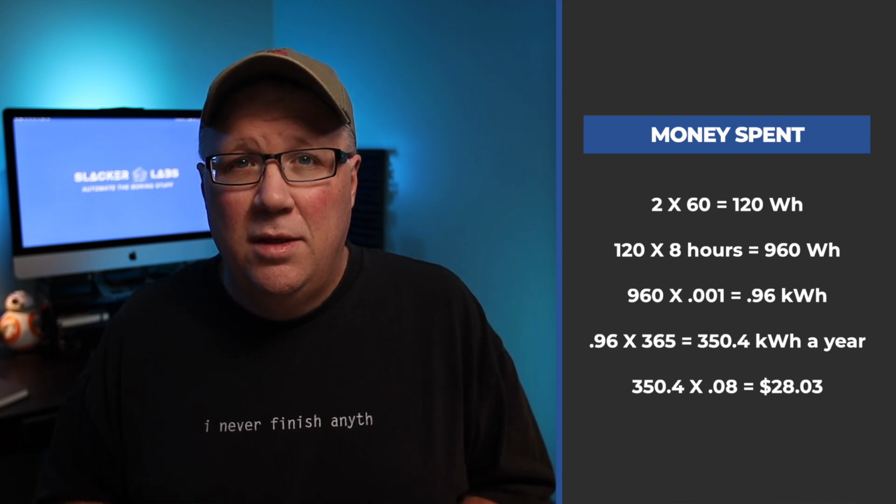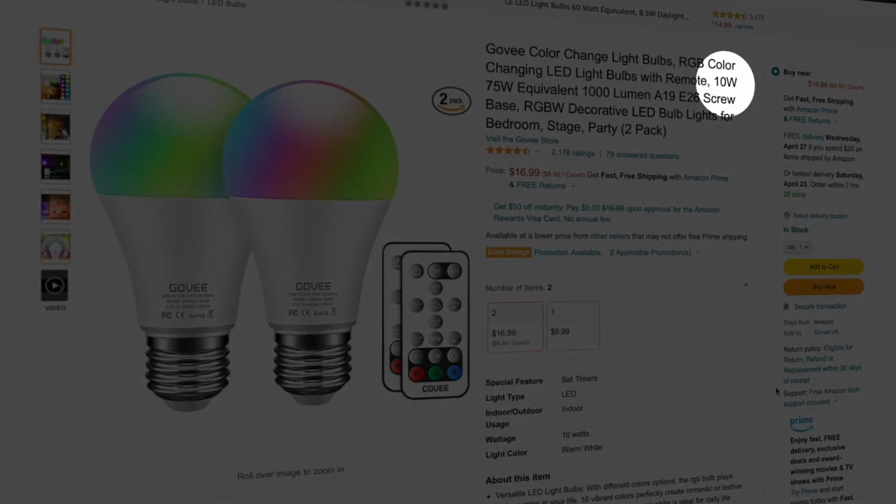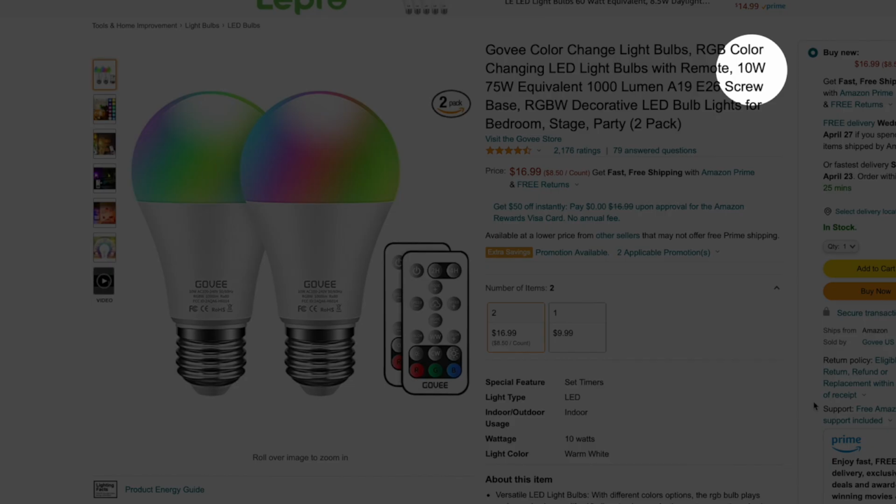So recently, I swapped out those 60-watt bulbs with some Govee LED bulbs that use 10 watts per hour. And based on my current energy costs, that dropped the cost to run those lights 8 hours every night to $4.67 a year. That's a savings of a little more than $23.